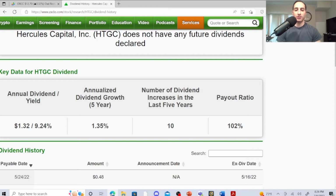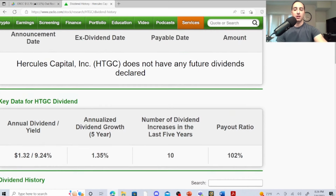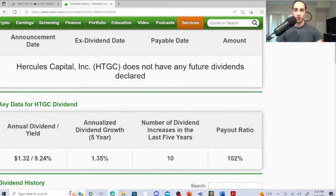Number of dividend increases in the last 5 years is 10. Payout ratio is a little high. I'm not too worried. Again, the revenue is pretty solid. You bought one share, you made 132 with a 9.24% dividend. And we're going to go over one last one.